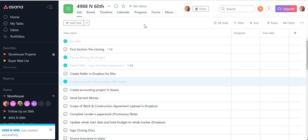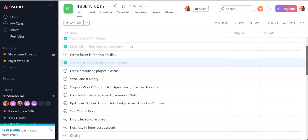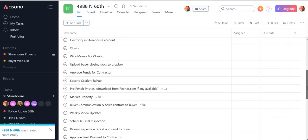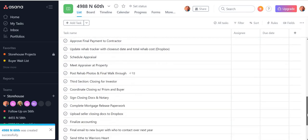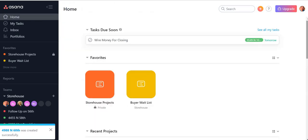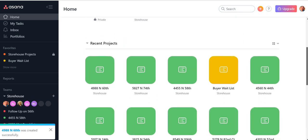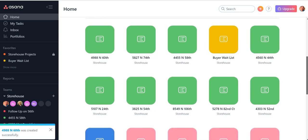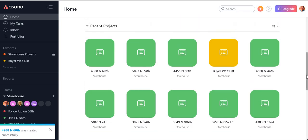Everything from the minor details of admin, from creating an accounting project, sending earnest money, doing the scope of work, completing lender's paperwork, signing closing docs, ensuring insurance is placed. As you'll see, everything that needs to be done on a property is in here in Asana, and we can assign these tasks to our team members that are responsible for them, and assign due dates. It really helps us keep track of everything we're doing, because as you can see, we have lots of different projects going on, and when you get quite a few properties under rehab, it gets harder and harder to realize where you are on a project, and this is a really good way to communicate.